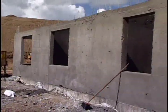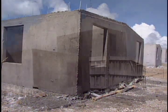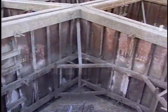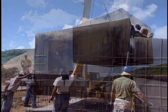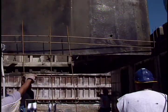All of the house walls are made of reinforced cast-in-place concrete. As previously mentioned, no cement blocks are required. Essentially, the walls for the model you are watching may be described as 6 reinforced concrete boxes of equal size with common interior sides. These boxes are placed adjacent to one another with a space between each adjacent box equal to the thickness of the reinforced concrete wall.